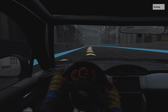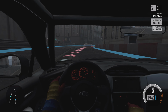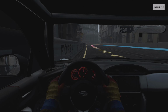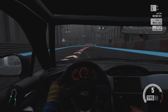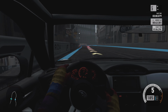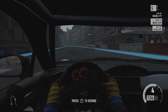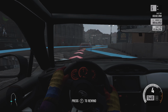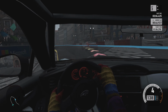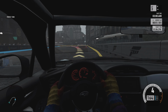That should definitely have reworked track limits. I think pretty much everyone in the community feels that way. It should have been how it was in Forza 5 and 6, where you can just cut across that. It would make the lap flow a lot better. I think everyone online does it anyway, cuts off that. It would give a lot more flow to the lap.